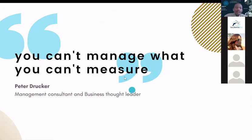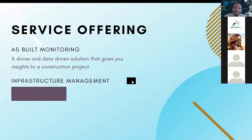For us, it was, okay, now we've got all of these various disruptive technologies, but the key component we were trying to address was how the end user can manage his site remotely. Because one of the consulting management gurus in the world, Peter Drucker, said that you can't manage what you can't measure. And our technology was formulated to assist people to measure what's going on on the site and take the necessary actions in a much quicker and faster manner.